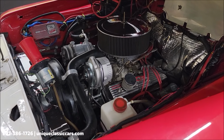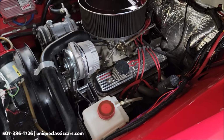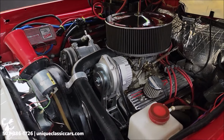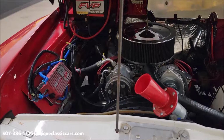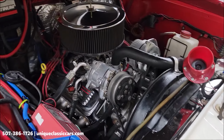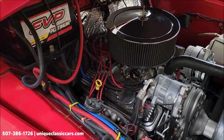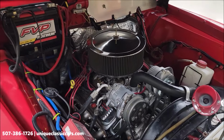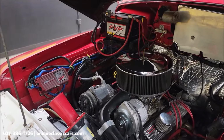So as you can see, MSD ignition. You see the headers down there now. The headers, true dual exhaust, small block Chevy, power steering, power brake boosters underneath. Nice Edelbrock 4-barrel on there. AC compressor over here. Smooth runner, sounds good.